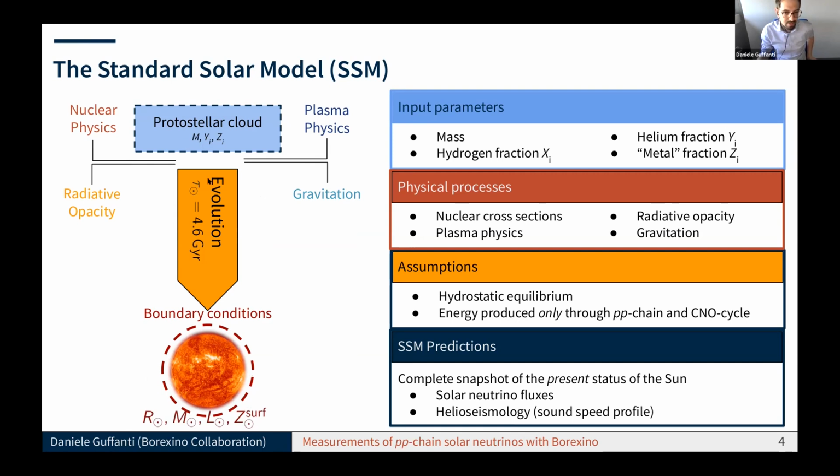The assumptions of this model are very reasonable. It assumes that the sun must be in hydrostatic equilibrium, so that the inward gravitational pressure is compensated by the radiation pressure from the reactions happening in the core, and that the energy is only produced through the very well understood processes of the PP chain and CNO cycle.